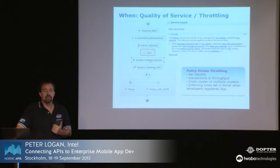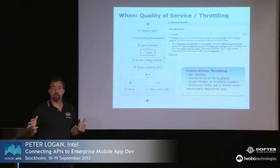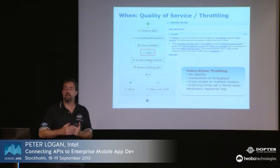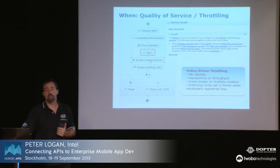Quality of service. The gateway is the place to be dealing with messaging spikes of 200 per second when you can only deal with 10 per second on the back end. So queue up and buffer those queries on the gateway. Do that across clusters, because you've got this portal in multiple data centers. Enforce those developer limits and those monetization limits across multiple data centers as well.